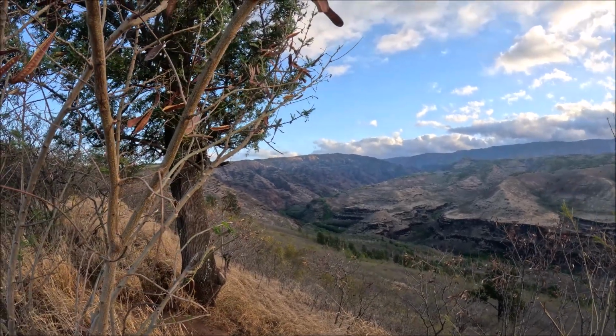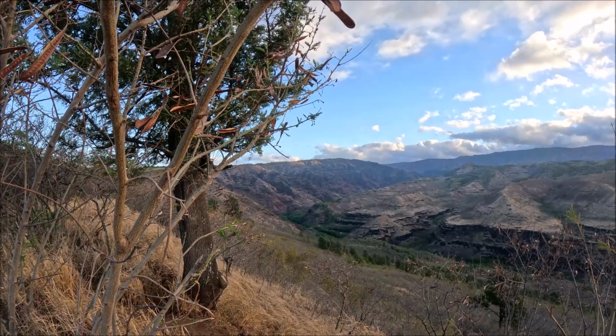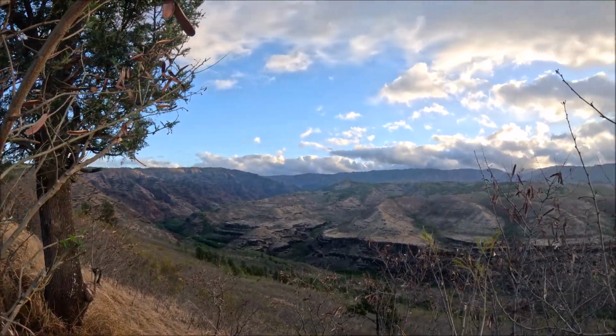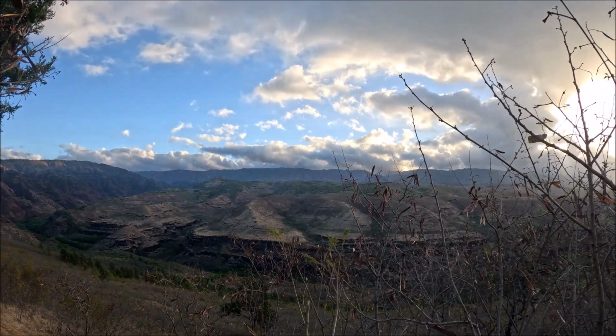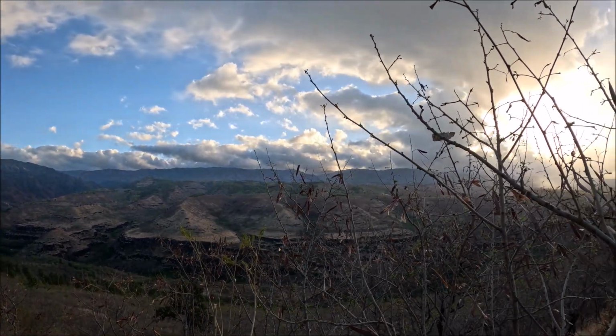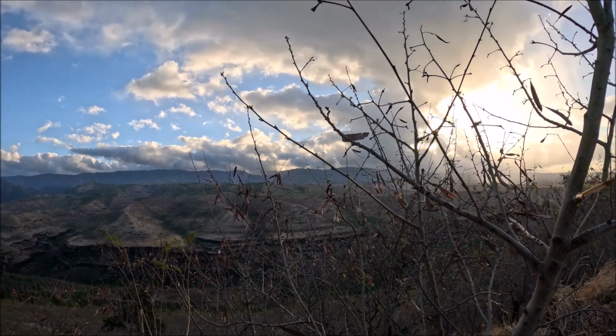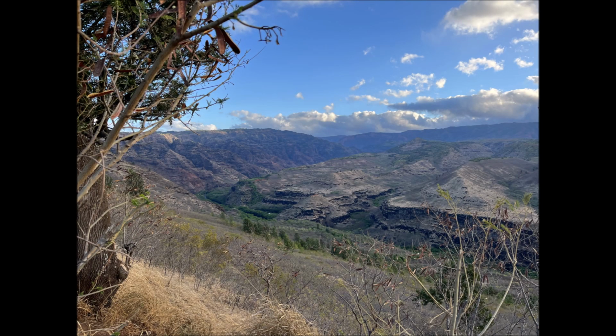Here we are on the road up to Waimea Canyon State Park. We're not even at the park yet, and it's a pretty spectacular view from up here. This is looking towards where the canyon is. This is Waimea Canyon from Ni'ihau Lookout.